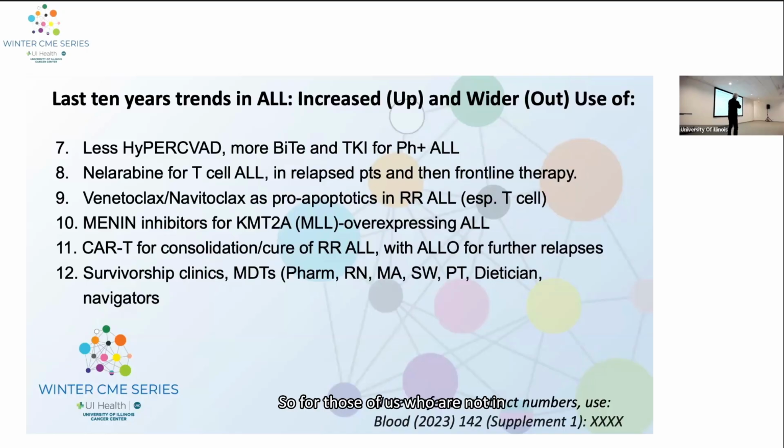For those of us who are not in a specific part of Texas, we use pediatric regimens rather than hyper-CVAD. And for Ph-positive ALL, as I'm sure you know, there's really been a push for use of blinatumomab and TKIs for this type of ALL. Nelarabine is now being used for T-cell ALL, initially in relapsed disease, and now in frontline therapy, which I'm not going to discuss.